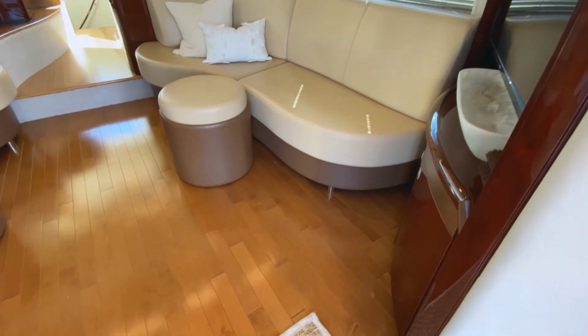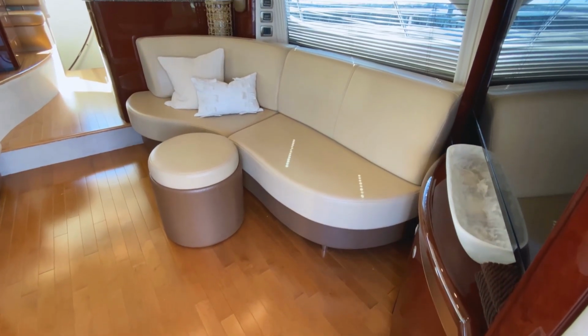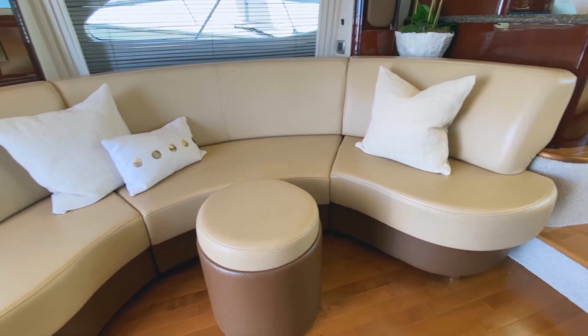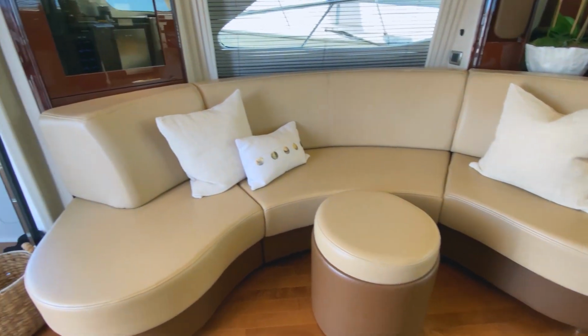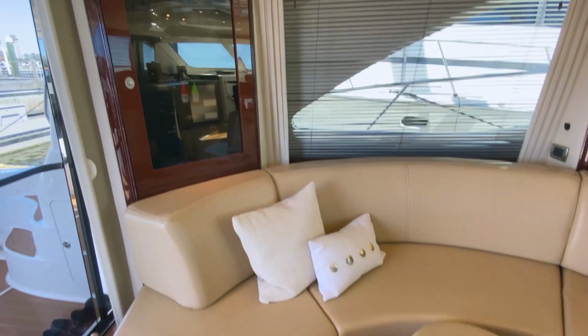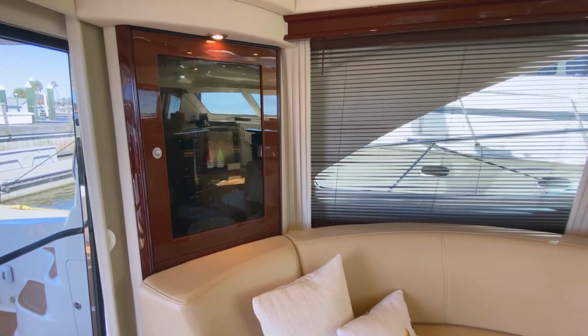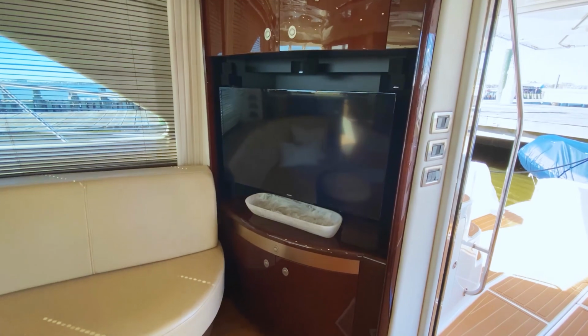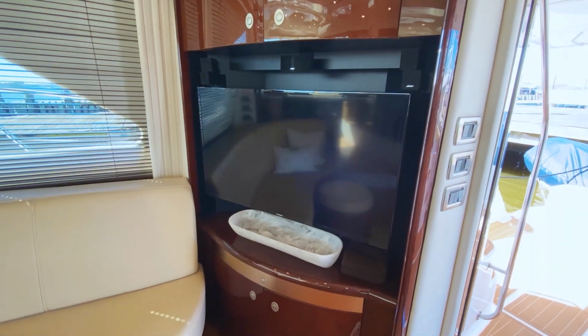As we work our way inside the salon of this 58 Sea Ray Sedan Bridge, you'll notice solid wood floors, high gloss cherry interior, wraparound seating for 10, our switch panel behind a glass door. Lastly, our entertainment system with a Bose 321 and a Samsung 37-inch TV.